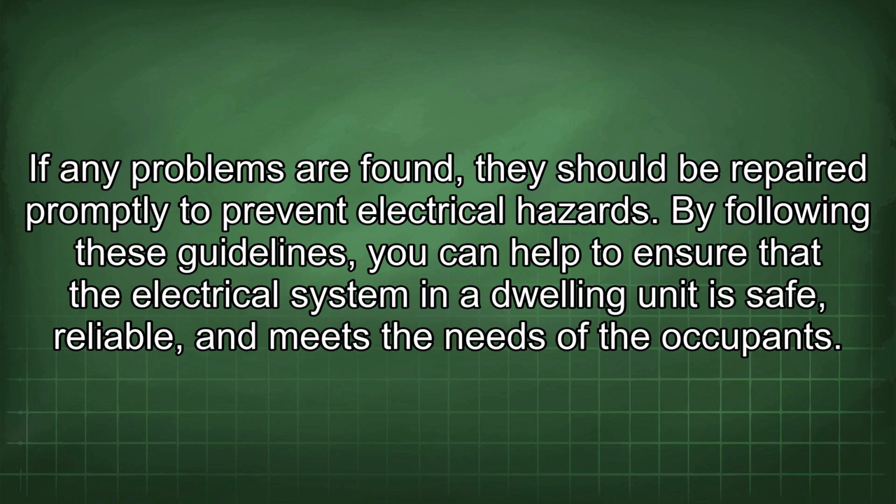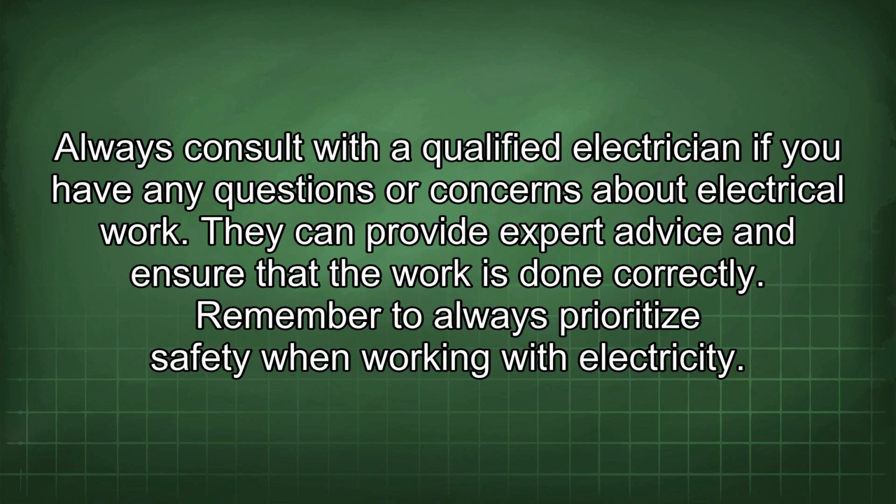By following these guidelines, you can help to ensure that the electrical system in a dwelling unit is safe, reliable, and meets the needs of the occupants. Always consult with a qualified electrician if you have any questions or concerns about electrical work. They can provide expert advice and ensure that the work is done correctly.